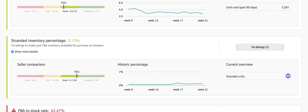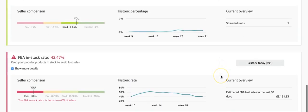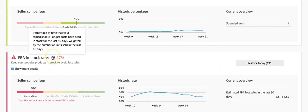Stranded items, I guess they don't want. If an item's stranded, it means it's basically never going to sell unless you sort out the problem. Now, if you have item after item after item all stranded, then of course it's just sitting there doing nothing, and it won't sell until you take action. And so of course, the more you have of that, the worse the score will be. And this is the only one that is obviously in what I call the red.